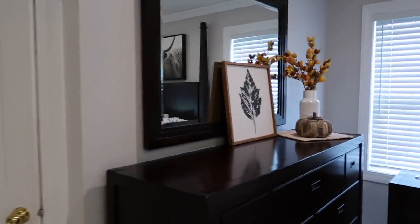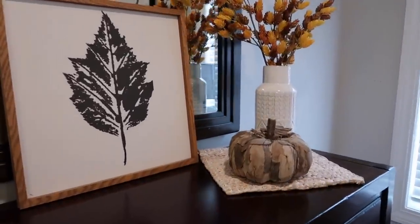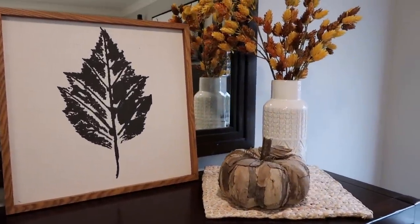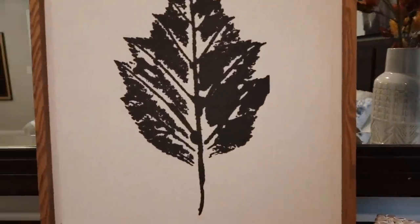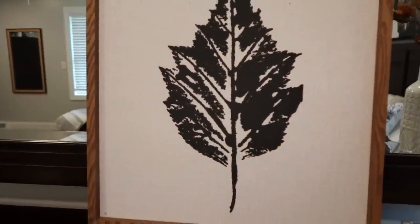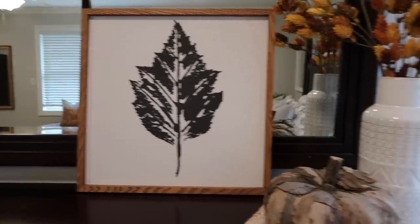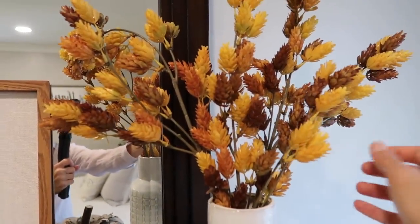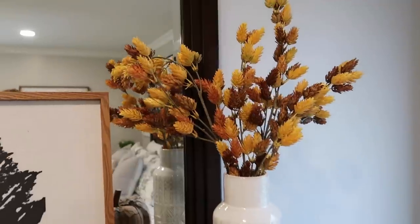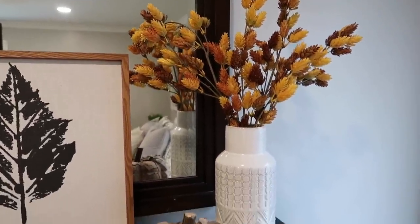So then coming over here to this dresser, I just have this beautiful picture that came from Joann's. They have really beautiful decor this year. I love it. It's kind of a canvasy material, and it's just the gray leaf, and I love that charcoal gray. And then these hops stems are beautiful from Target. I have a few, maybe two or three branches of those in there.